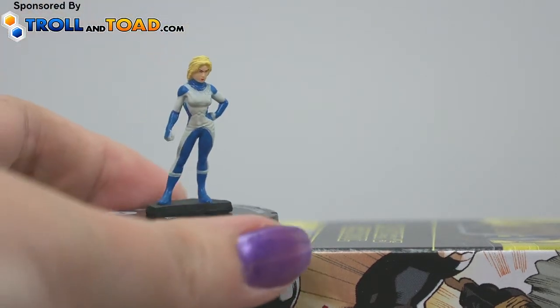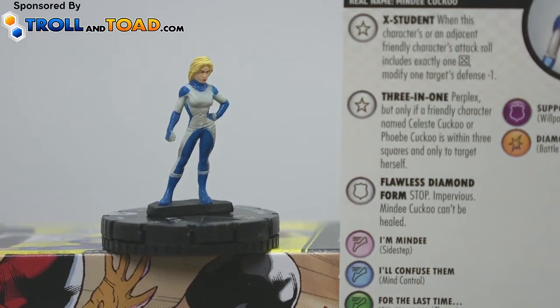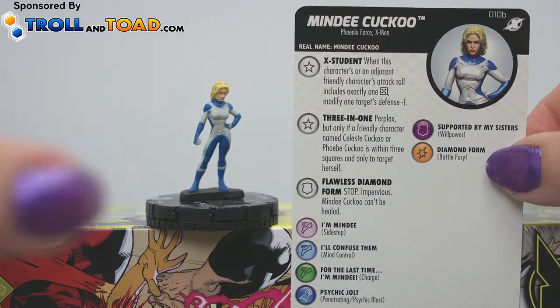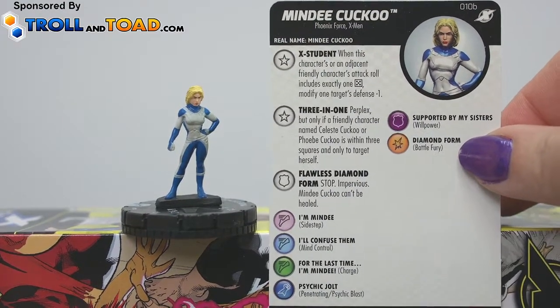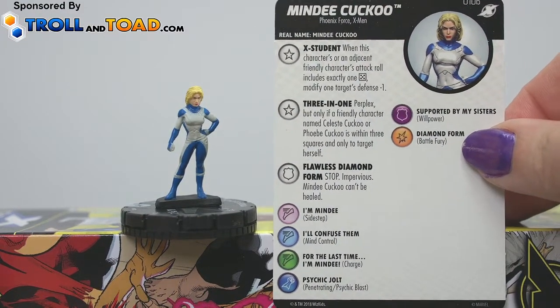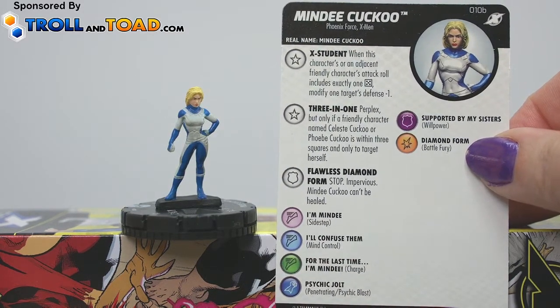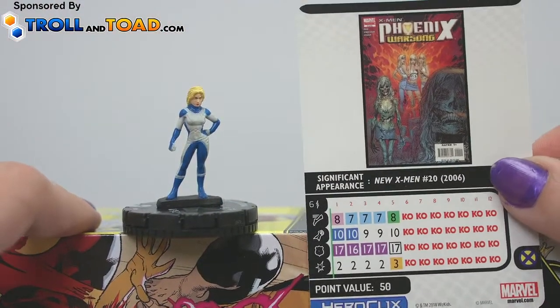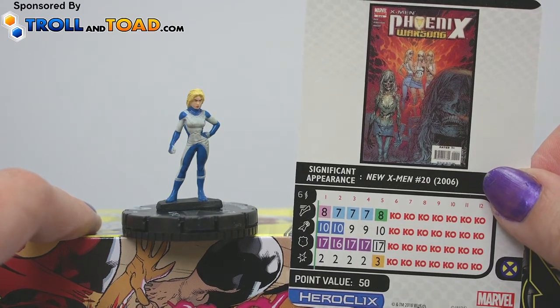We already did ex-student, so I'm going to skip him. But we do have Mindy Cuckoo as our first one. Here she is. She looks awesome in her blue and white outfit there. And let's get this squared up so we can get the card in there properly. There we go. There's Mindy Kaku's card. I love when they have the same name as their X-Men name. Just makes everything a little bit easier. And there's a little bit of her comic book art dealing with maybe some zombies there.